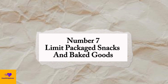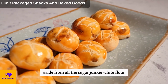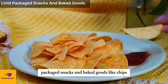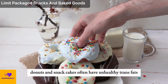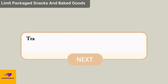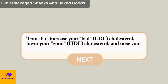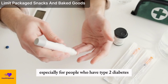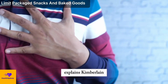Number 7. Limit packaged snacks and baked goods. Aside from all the sugar, junky white flour, sodium, and preservatives they contain, packaged snacks and baked goods like chips, pretzels, crackers, cookies, donuts, and snack cakes often have unhealthy trans fats. Trans fats increase your bad LDL cholesterol, lower your good HDL cholesterol, and raise your risk of heart disease. They're also even more dangerous than saturated fats, especially for people who have type 2 diabetes who are already at increased risk of heart disease, explains Kimberlin.